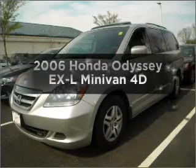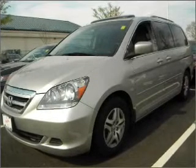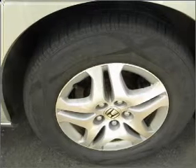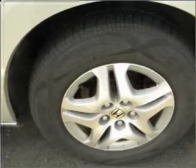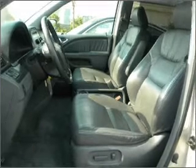Presenting the 2006 Honda Odyssey. Travel the roads in style and comfort in this great vehicle. With a reliable engine that responds smoothly to its automatic transmission, stand out from the crowd with premium wheels. Anti-lock brakes help you bring your vehicle to a safe stop.